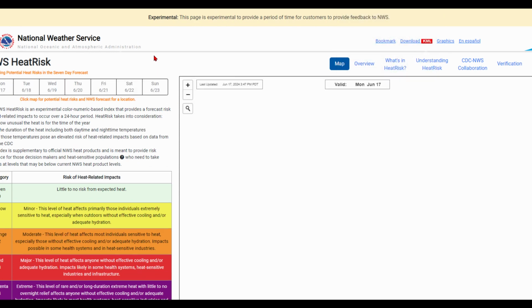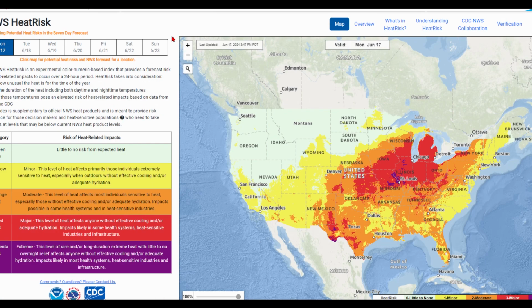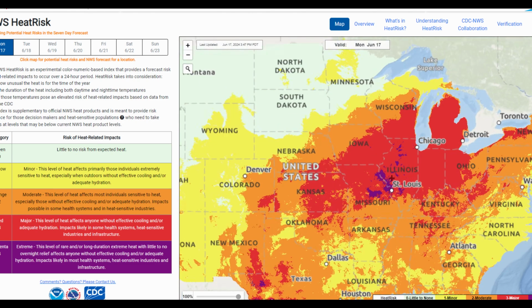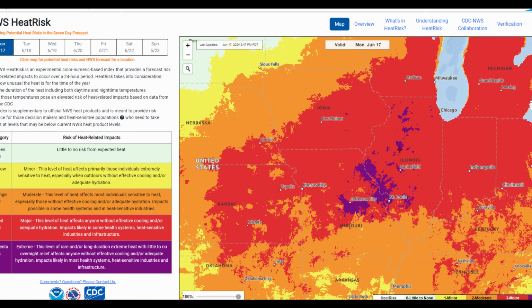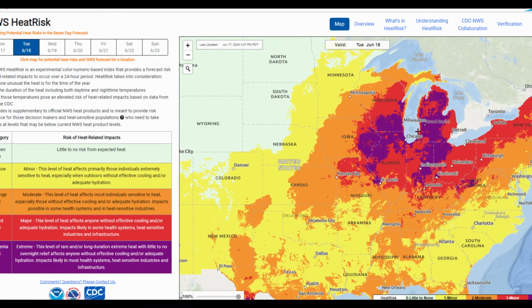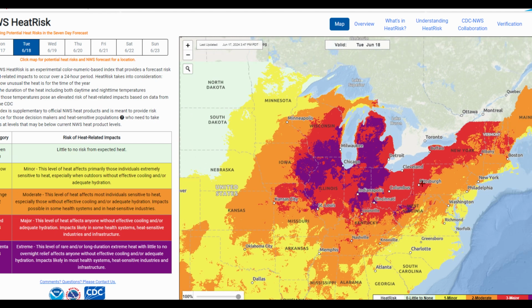Then we also have the extreme heat. So there's the tropics, and then there's also the extreme heat across the U.S. You have today a major heat risk across a big section of the Midwest, even some extreme heat risk over Illinois and Missouri. And then tomorrow it gets worse. You have extreme heat risk from Iowa, Illinois, Wisconsin, Michigan, Indiana, Ohio, even West Virginia. You have this huge extreme heat risk.